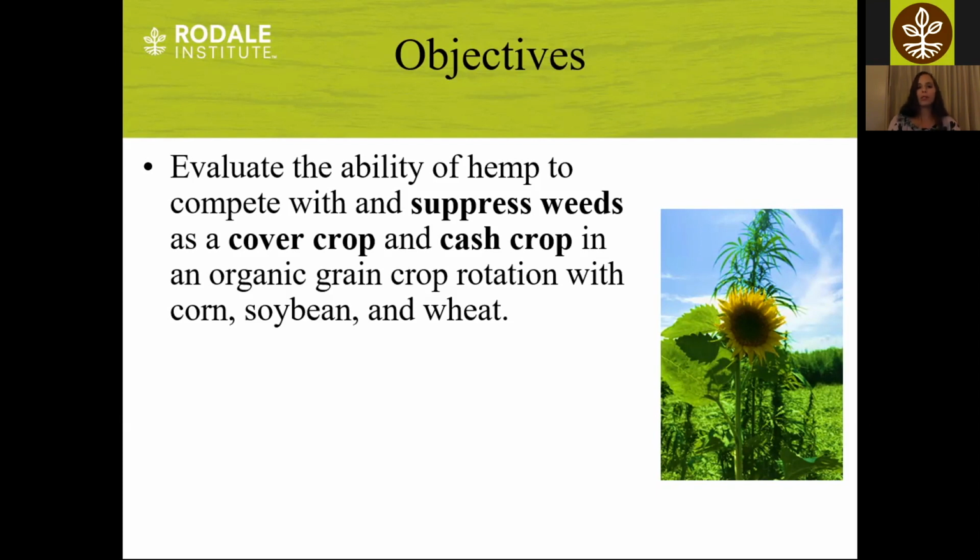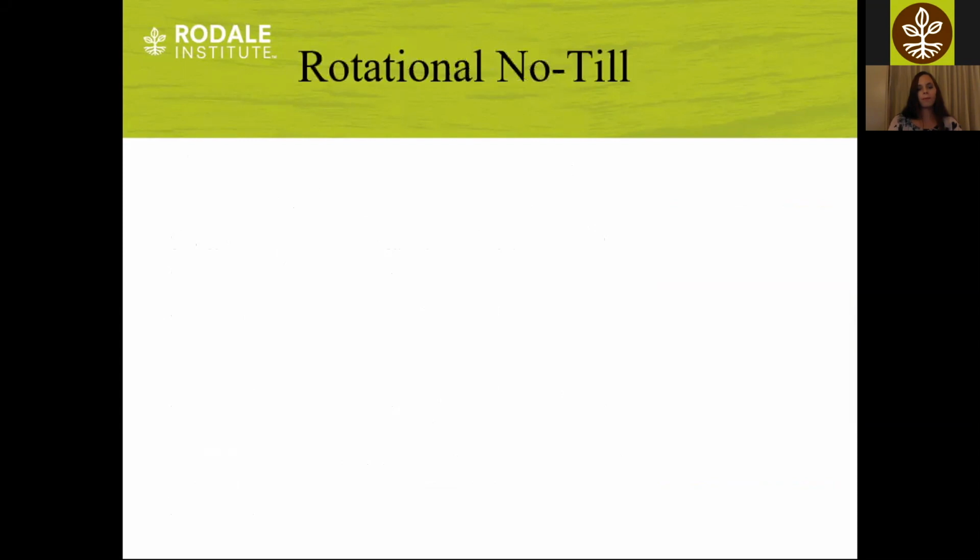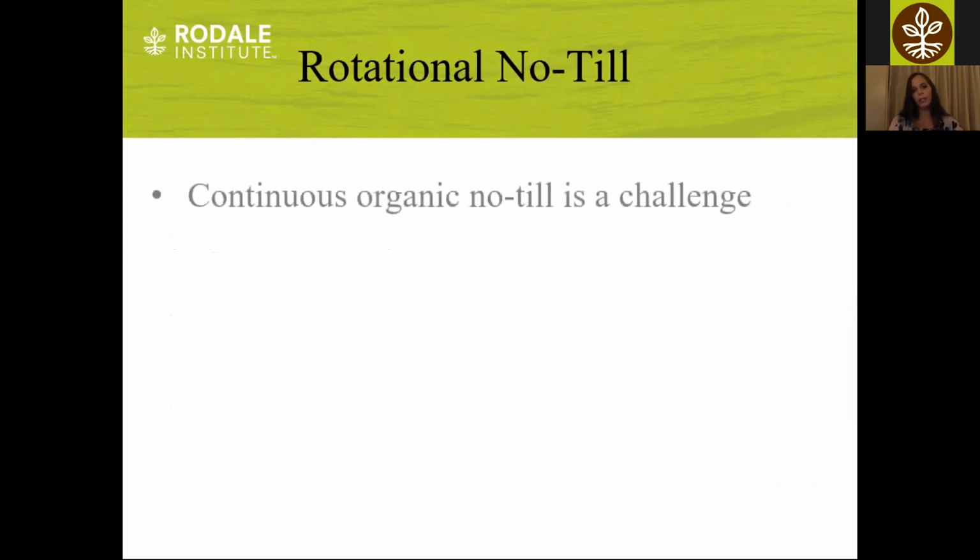And again, because of this growth habit, because we know it can grow so tall and produce this extensive root biomass, we also thought that we might be able to use industrial hemp to create more of a no-till system. So we are attempting to use industrial hemp not only in a grain rotation, but in a no-till grain rotation. A little bit more on rotational no-till for those of you that are not familiar.